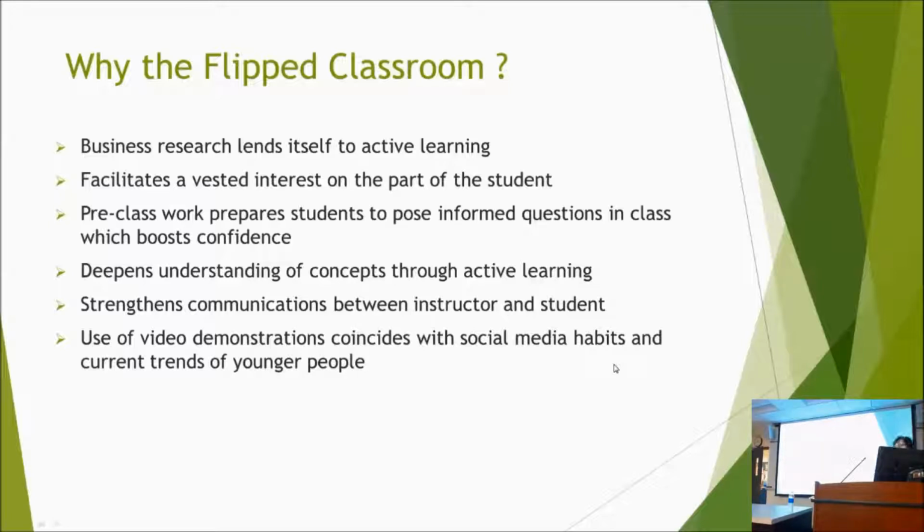And the use of video, which is not essential to the flip, but very commonly used. We did use it. We feel it coincides a lot with student habits in terms of the way students use information, use the internet. So it's a help.